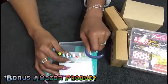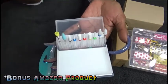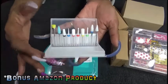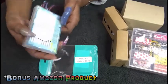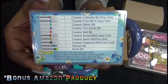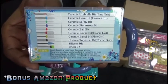I am so glad to have picked this up. I believe I only spent like $19 on all 10. So it was a definitely great buy. What I'm going to have to do is check the drill bits that I have and see how good or bad they are, and then replace them with these. But I'm just glad to know that I have more. And on the back, it tells you here, so I will hold it like this while I talk to you. You can screenshot or, you know, just pause the video. This is the names of each bit, how coarse it is, and what you can use them for.